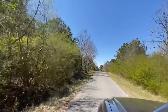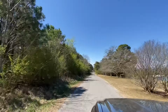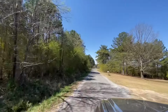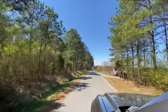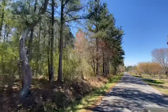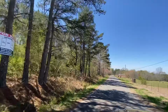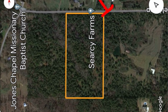Jones Chapel Loop Road is a paved road. It has public water, a 2-inch water line. It does have power. There's no natural gas, and there are not many homes out here on this stretch that we're driving on. In that little bend, almost like the shape of a staple, the long end of the staple, which is what we're driving on, there's only a handful of homes, probably a total of 4 or 5 houses.